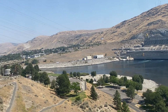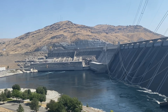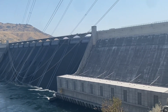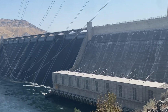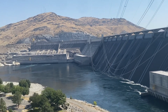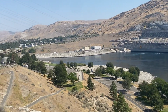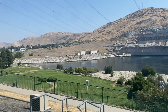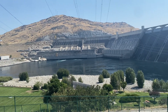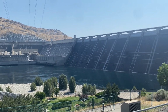Anyway, here we are. Grand Coulee Dam. And this is the list of other magnificent dams I've seen. Glen Canyon Dam, Hoover Dam, amongst others. Well, one last shot of the dam from farther down.